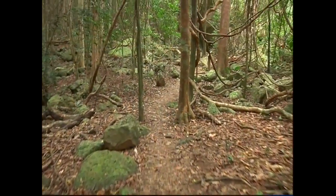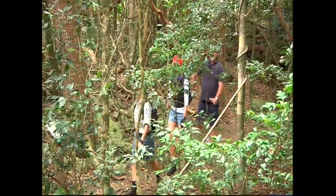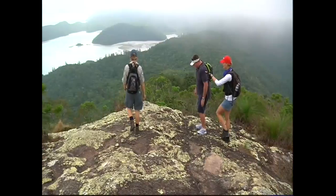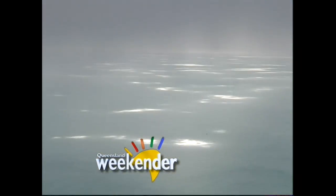Well, we've saved the most spectacular walk for the end, the ascent of Whitsunday Peak. So join us after the break. That's the reason we've been climbing for an hour. We did it. That's amazing, eh?